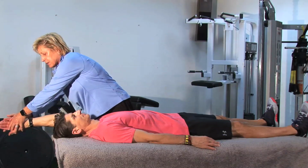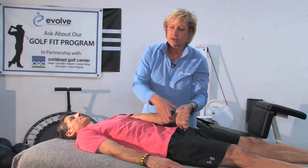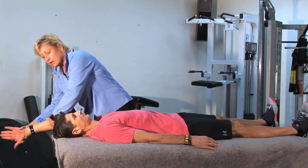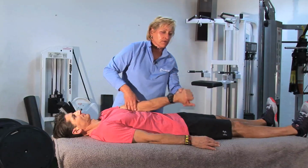Then he's going to squeeze my hand, and he's going to come all the way back down to that starting position. So he's going to open his hand and push, and you want to offer just as much resistance as they can handle, and squeeze, and then come on down to make sure you go through the full range of motion.